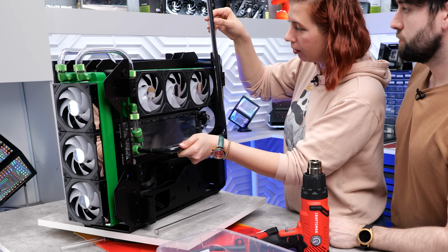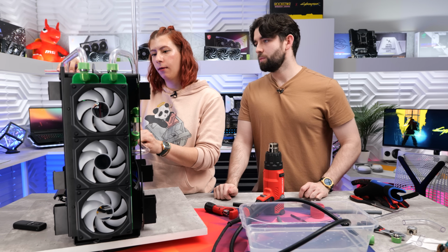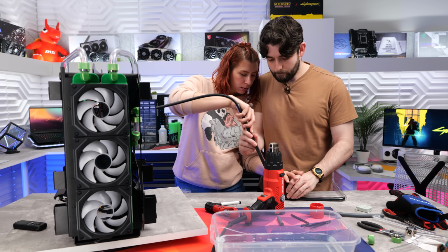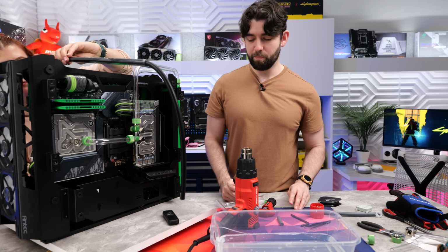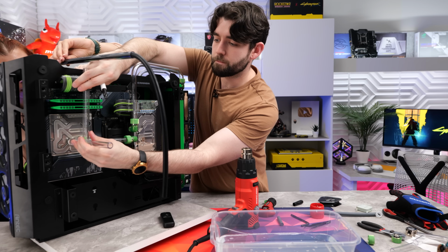Pretty much, yeah, I'd say so. Based on how much of the tube we actually have left, we're gonna want it as close as possible, I think. This is gonna be our last bend, so we need to make sure we get this right. Get it as close to the ram as you can.